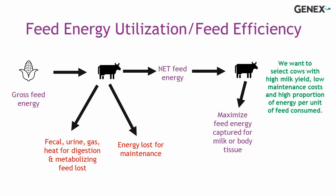Some of the ideas in development are 3D cameras, where they would have the ability to measure the pile of feed that's in front of a cow when she begins to eat. It can even detect the cow based on her color patterns, which is incredible.